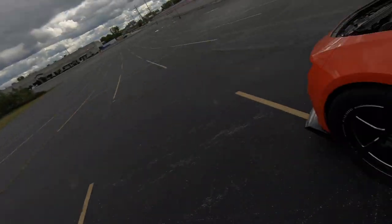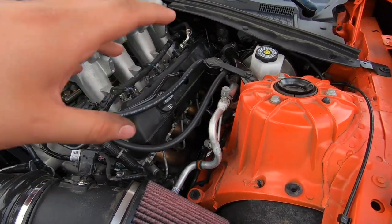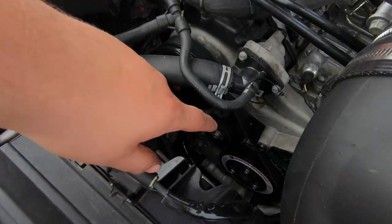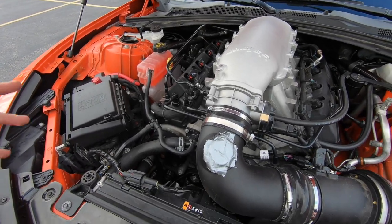So, let me update you on my mod list. My mod list is Rotofab, Holley High Ram, 1 7/8 Texas Speed headers. We got the catch can. We got the underdrive pulley down there. We got the stage 3 cam with the springs, with the lifters, all that.